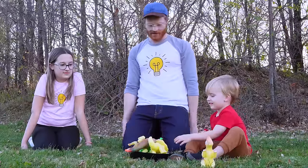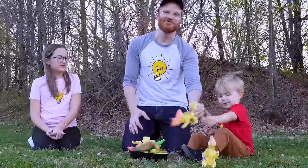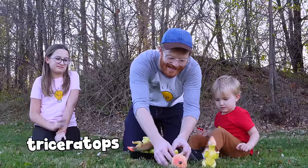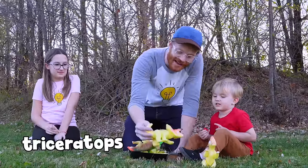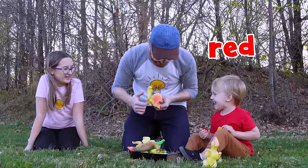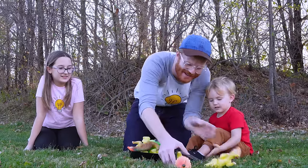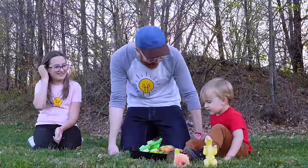All right, you want to grab the next one? What is this one? Ooh. We'll put it right there. This one is a triceratops. What color is it? Yeah, he is what color right here? Yellow. Yellow, and what color right here? Red. Red, yes. Triceratops can go right there. All right, Benny, are you ready to pick another one?